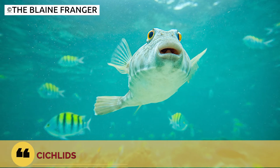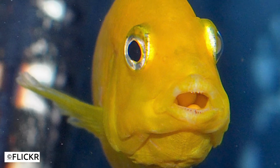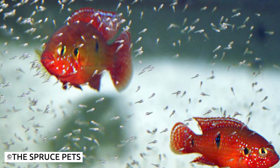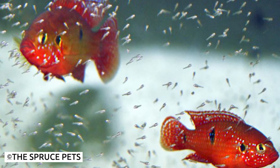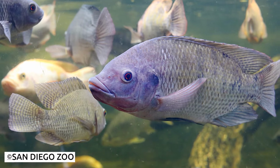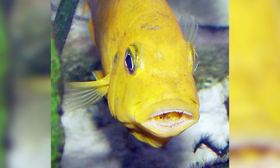Cichlids. It is one thing to give birth from your back, but nature has a way of testing your imagination. The cichlid is a family of freshwater fishes that are colorful and entertaining. Aquarium hobbyists also like them very much because they are relatively easy to breed in captivity.